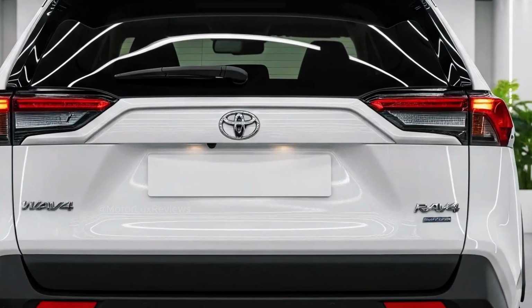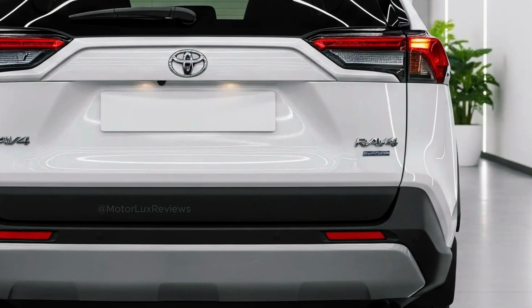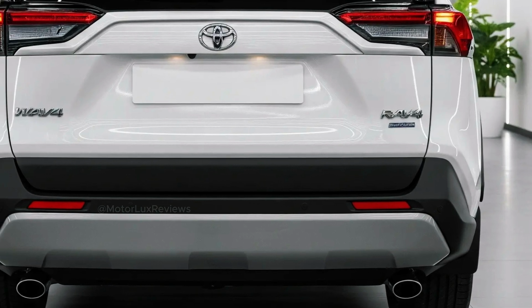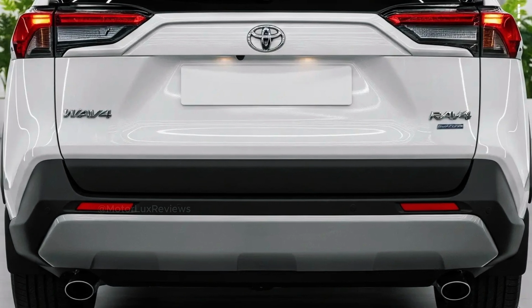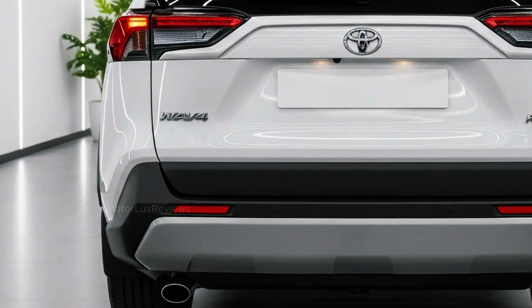Safety also levels up. Toyota Safety Sense 4.0 is standard across the board, with better lane centering, proactive driving assists, and improved blind spot and parking aids. It's the kind of tech that fades into the background and just makes long days easier.